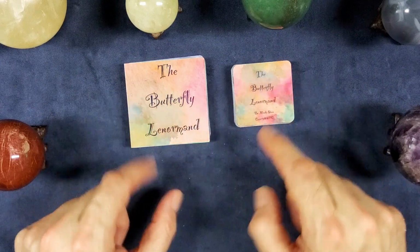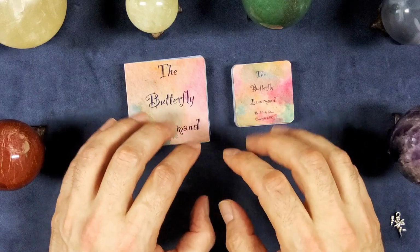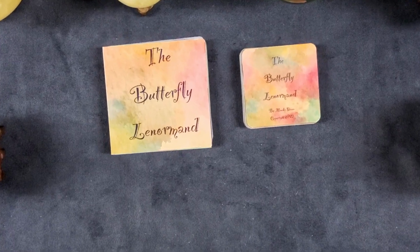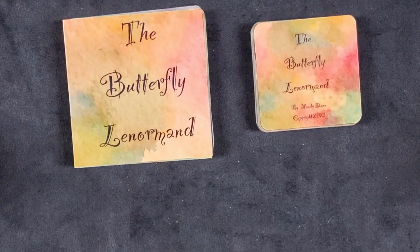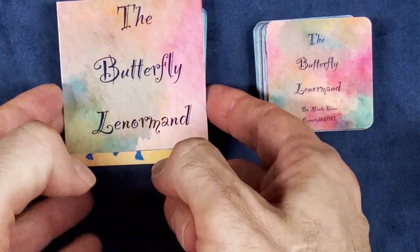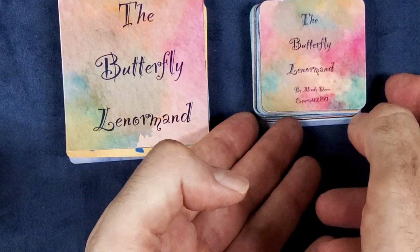I love the title card. I love the colors on this. This deck is going to be a very colorful deck. These decks, I should say. And let's see, should I try zoom? I should try zooming in a little bit more because these, again, are very, very small decks, as a good Lenormand should be, especially when laying a grand tableau.